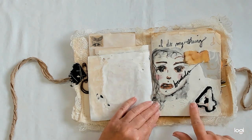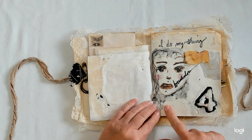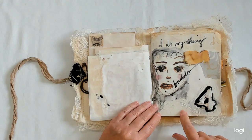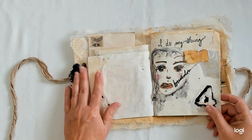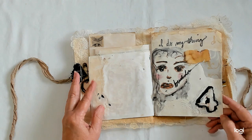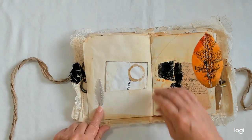And there's a metal 4 on here that she's put some paint on. She painted some kind of paint on here. It's kind of stiff. She said what she did, but I can't remember. I just knew I liked it and wanted it. And there's a little flower right here.